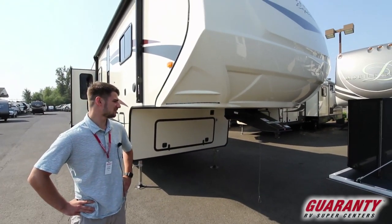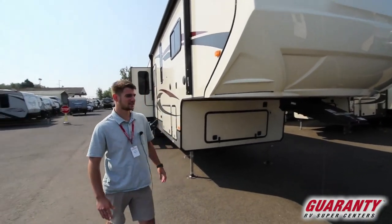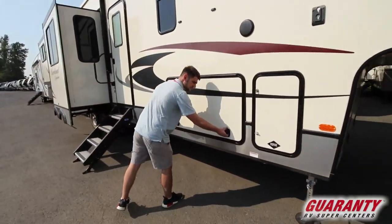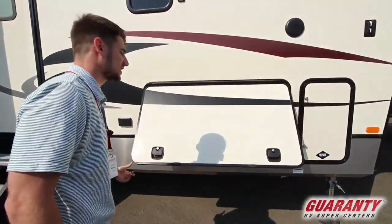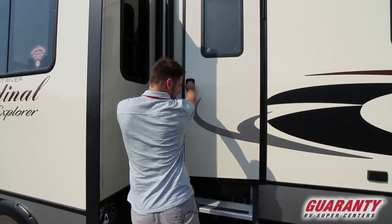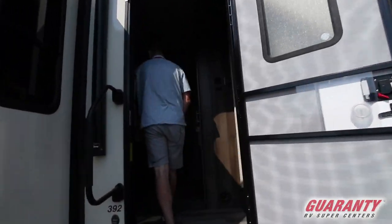Today we're going to show you a Cardinal fifth wheel. This is a big rear den model, so it's got a ton of room in it. Big storage up front, fit a lot of stuff in there. Power awning, of course. You got the more ride steps, they're nice and stable, they don't bounce at all.